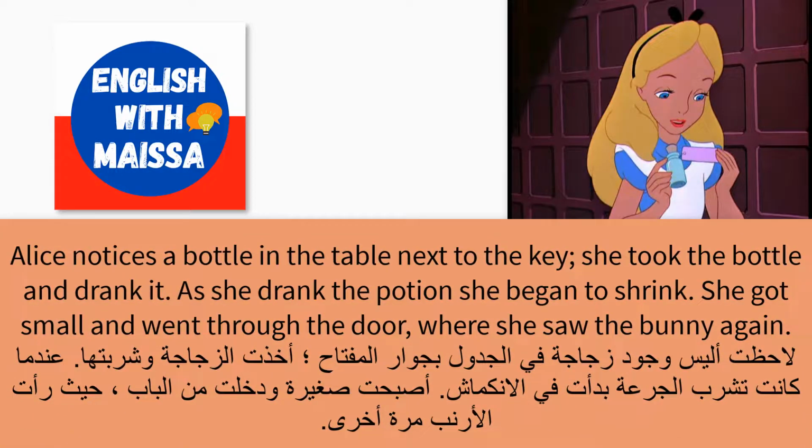Alice noticed a bottle on the table next to the key. Bottle. Key. She took the bottle and drank it. As she drank the potion, she began to shrink. She got small and went through the door where she saw the bunny again.